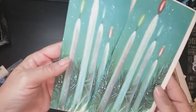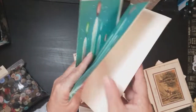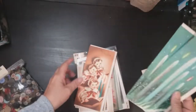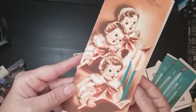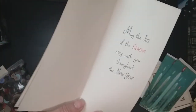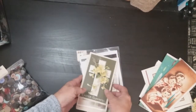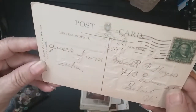And I've found these two. Those are really neat. And these sweet little angels are little choir children, I guess they are. And here are some postcards. Postmark is 1909.